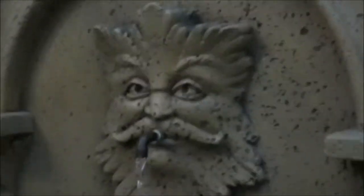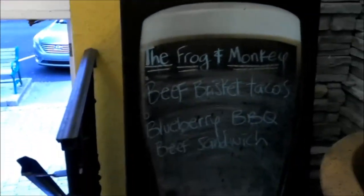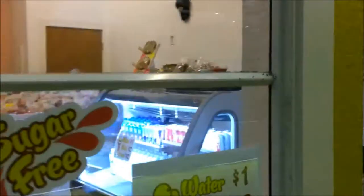So, let me see what we got going here. Oh, wow, a little water fountain. Cool. Isn't that cool? Let me back it up a bit so you can see it all. There you go. And this is the Frog and Monkey menu. Cool. So I thought we'd just walk through here. Got shops in here. Cute. Buy three, get the fourth free. Candy store. Lots of candy.